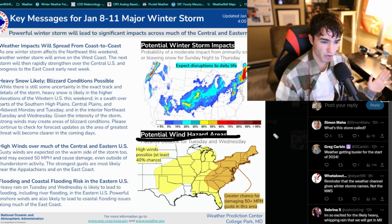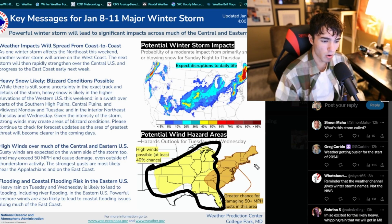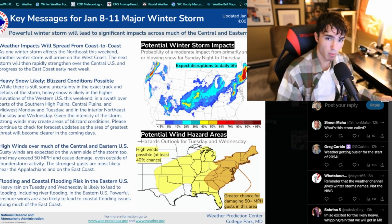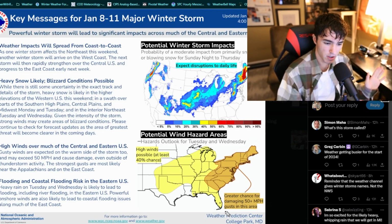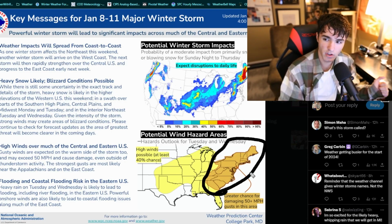Potential wind hazard areas. Hazards outlook for Tuesday and Wednesday. High winds possible, at least a 40% chance. And look at the yellow. That is a large area of high winds just through January 8th through the 11th. And then a greater chance for damaging 50 mile per hour plus wind gusts in this area, and that's basically the whole East Coast and northeastern United States.